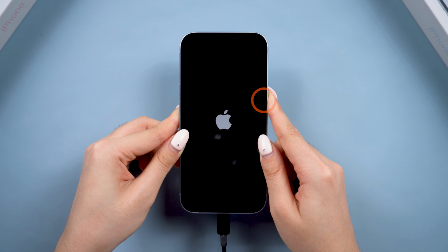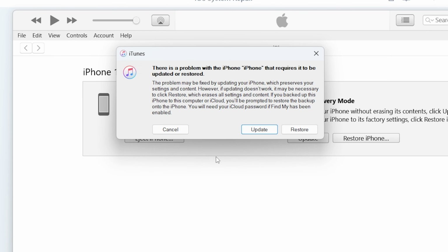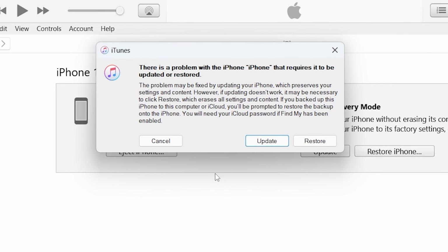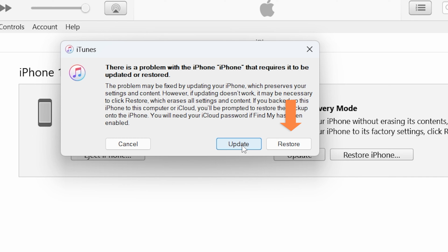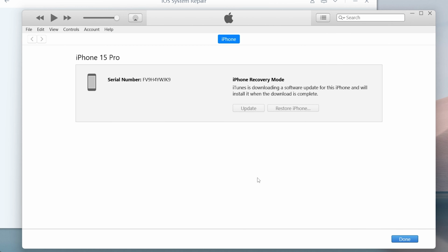Release the buttons when the support interface displays, and iTunes prompts you about detected problems. Then you'll be presented with two options. If your phone didn't update to the latest iOS, you could try the update option again. If this is not helping, or your phone is already updated to the latest version, you need to restore it, but this will cause data loss. You can wait for it to see what happened.